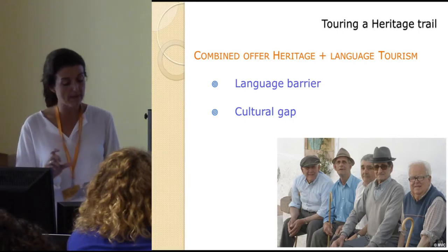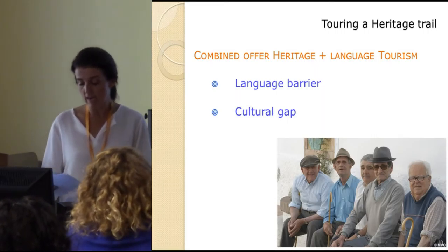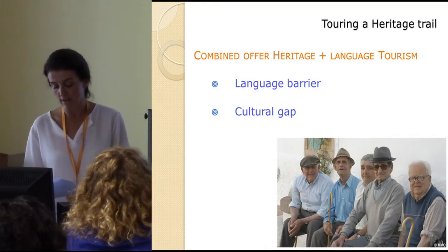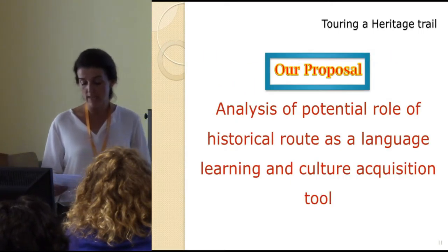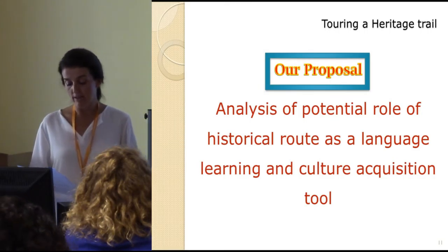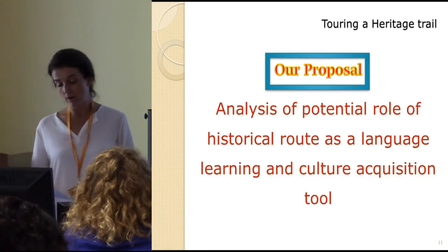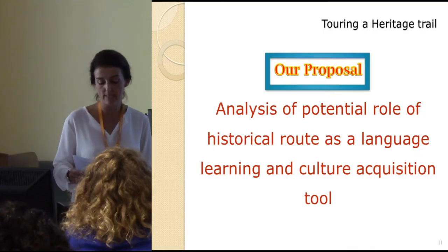We think that it is through a combination of learning the language and evoking these historical events that historical and linguistic mastery can be encouraged for these students. So our proposal consists in analyzing the potential role of this historical route as a language learning and culture acquisition tool, while contributing to the use of the peninsular war's tangible and intangible heritage as an educational and touristic resource.